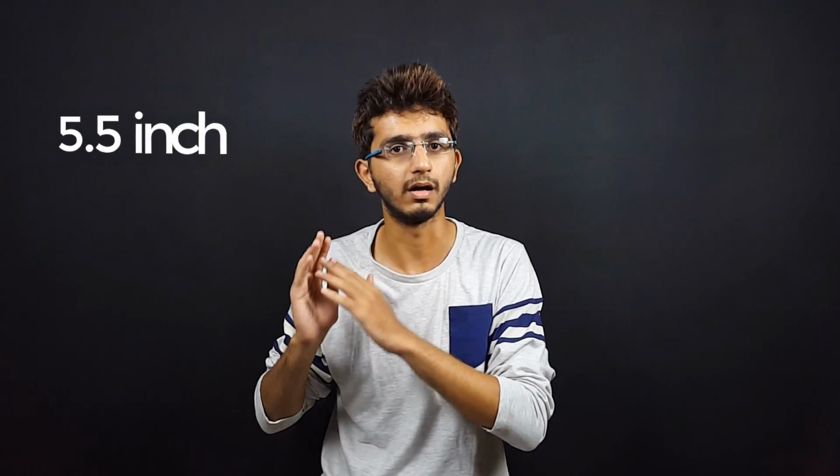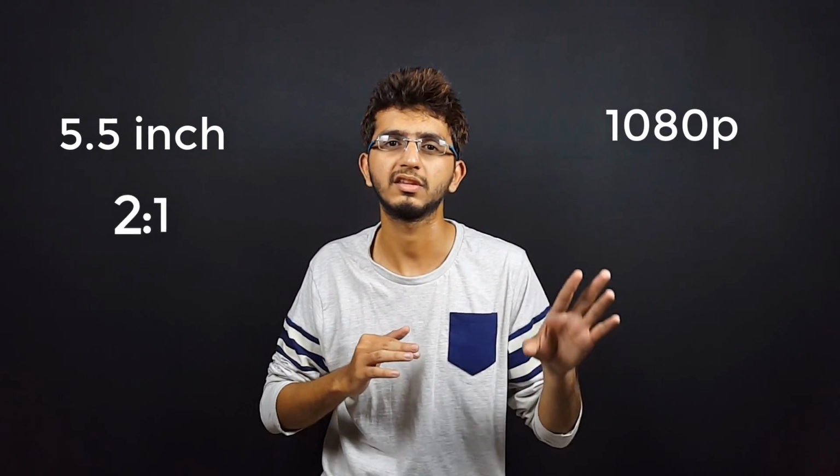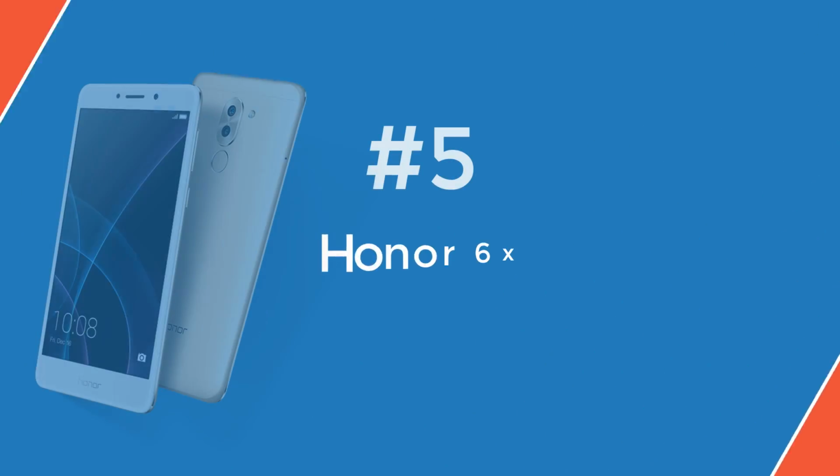Many of you would be thinking, why am I recommending this smartphone with a Snapdragon 435 under the budget of 15,000 or 16,000 rupees? The reason for this is for only those people who want a good display on their smartphone. Practically, this smartphone is not worth that money. But if you want a great display, a great bezel-less smartphone that looks good, then you can buy the LG Q6. Then we have the Honor 6X.